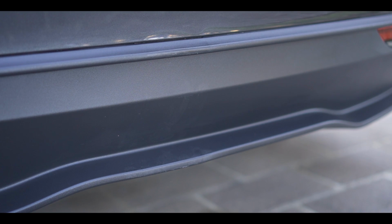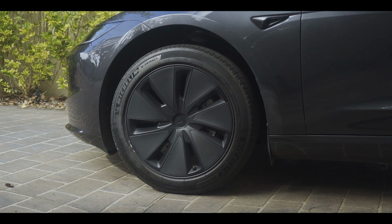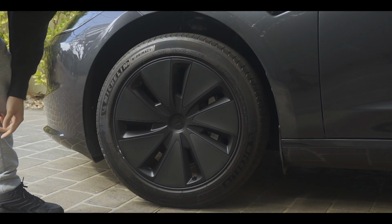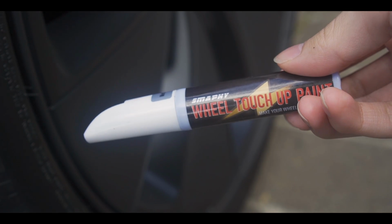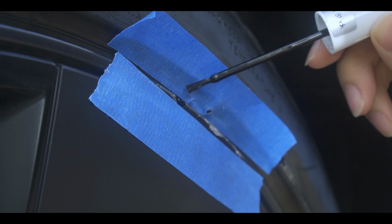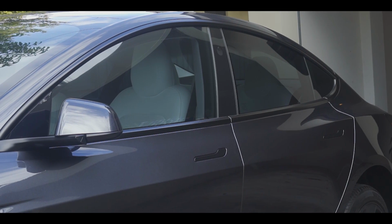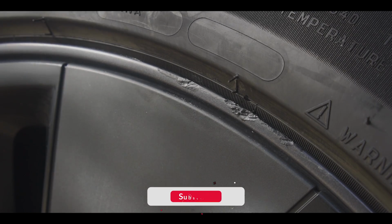In the end, I've had to come to terms with the fact that these things will inevitably happen. In fact, just the other day, I noticed curb rash on my front rims, and yes, it was painful at first, but I just went and picked up a bottle of touch-up paint from Amazon and moved on with my day. I know it's not perfect, but this really just shows that my Tesla has transitioned from a shiny new toy to something that I actually live with, enjoy, and use every single day.